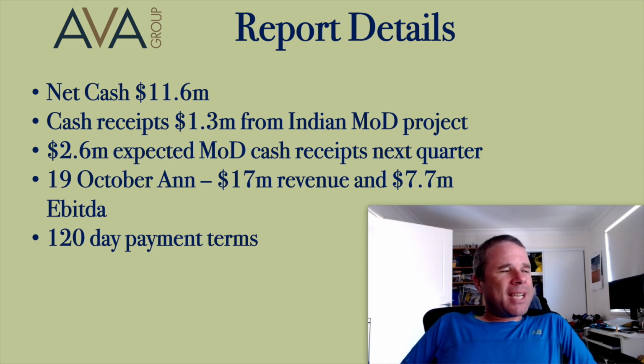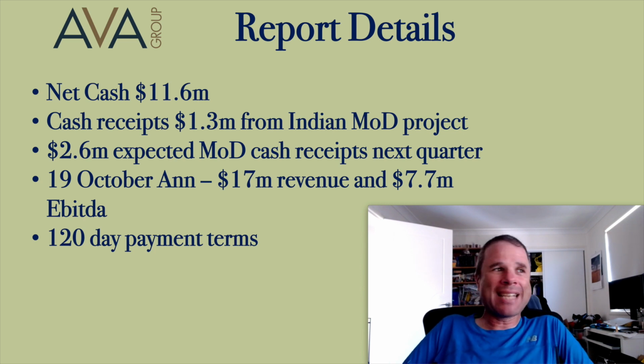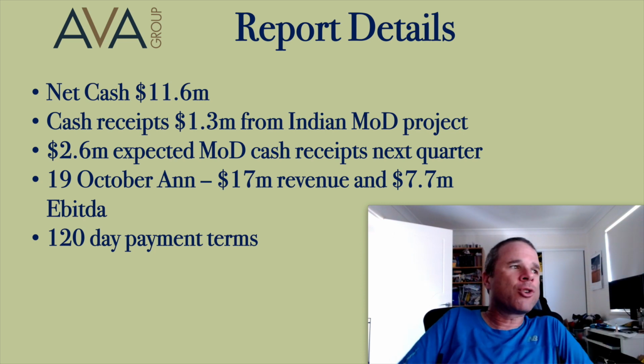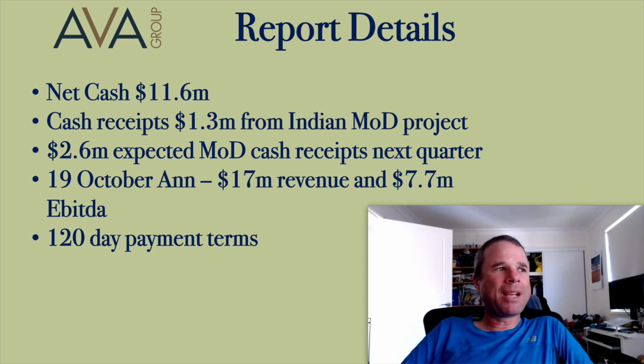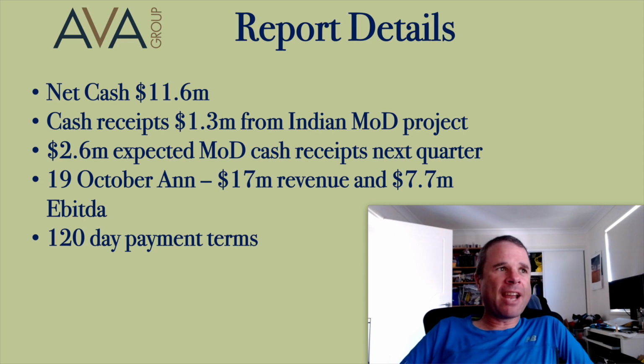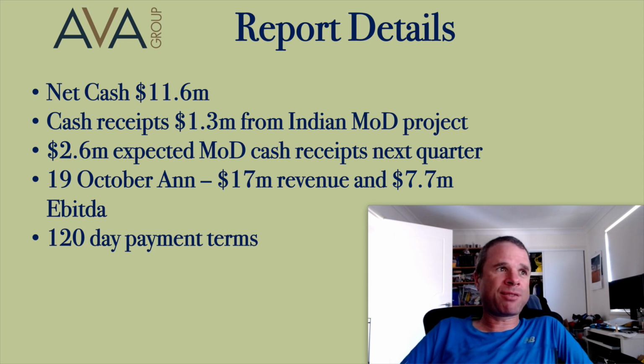From the 19th of October announcement, they did mention that for the quarter they were getting $17 million revenue and $7.7 million EBITDA. Again, cash receipts and revenue are not exact, and the main reason is the 120-day payment terms, which means you can get revenue booked this quarter but not get the cash from that revenue or project until next quarter. So that's the main difference between cash flow and revenue.